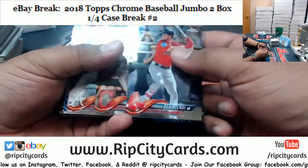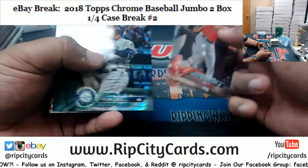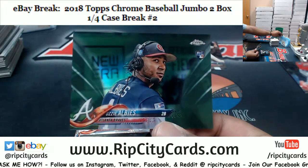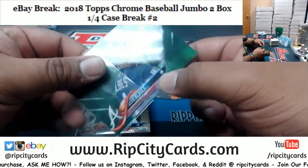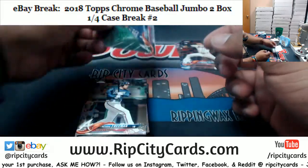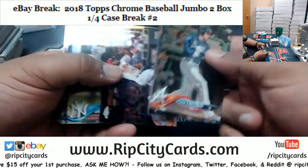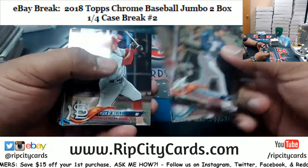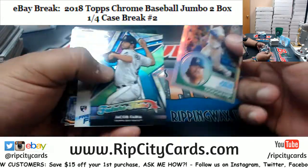See what we got here. Good luck, everybody. Nice. And I think that's a variation, too. Ozzie Albies, Braves rookie. But is that a... No, it's not. I thought it was a photo variation. But it's not. Just real nice looking. All right, what else we got here? There is 5 autos per box here. Let's see what we can get.